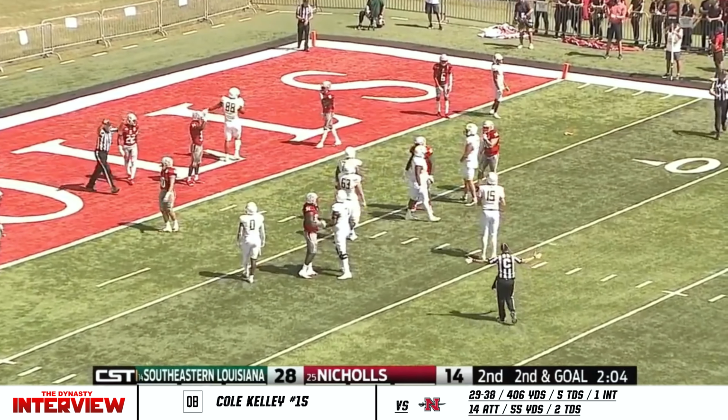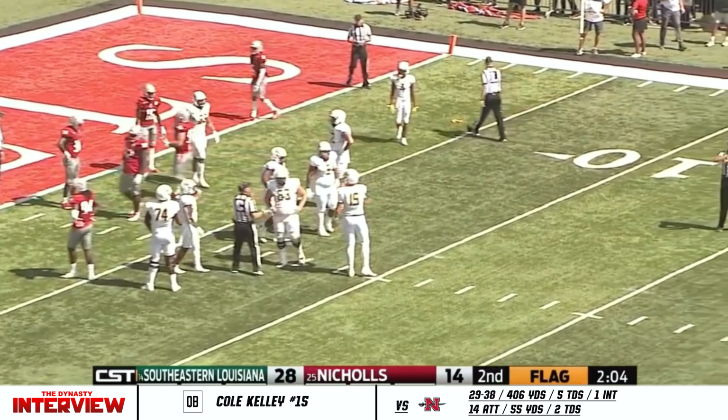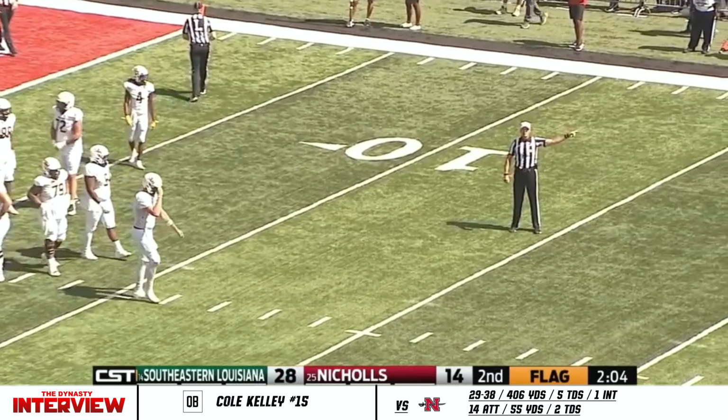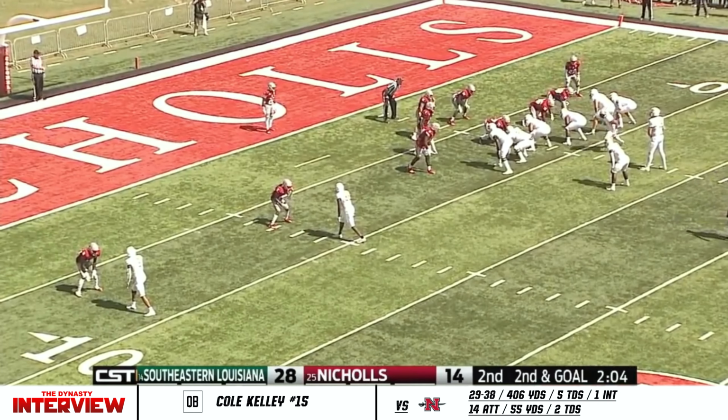And there's a flag. That's a rare flag in this game. And a false start. It's on the tight end, no one given. The most penalties and penalty yards.